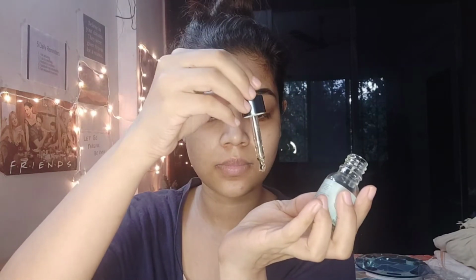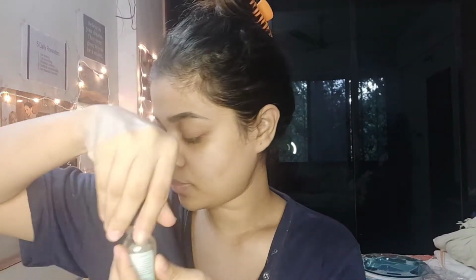For the face, literally whatever comes to hand quickly, I take that. Cream, primer, gel, anything. But right now I'm using this serum by Ilana Organics. I'm just taking like 1 or 2 drops of it and nicely massaging it on my face. The whole purpose of this is to ensure a very smooth base makeup application. And I have applied it nicely on my face.